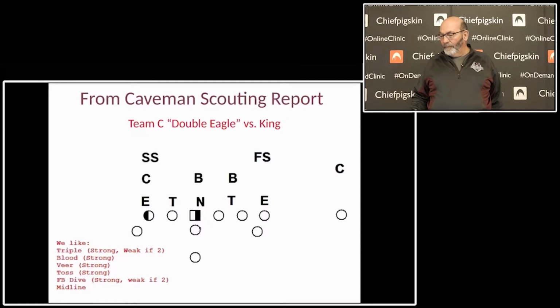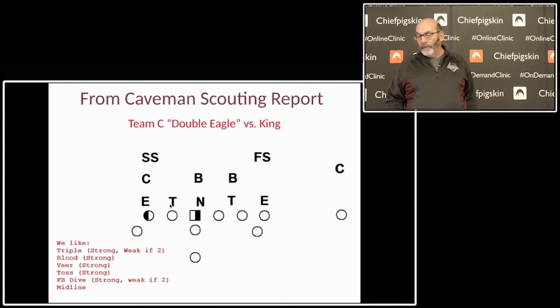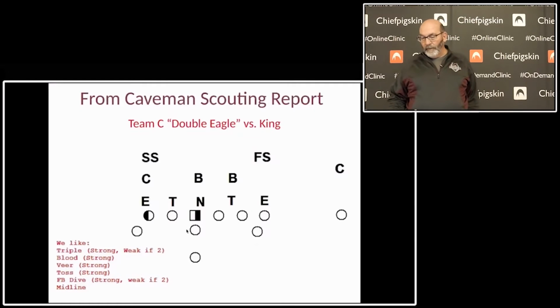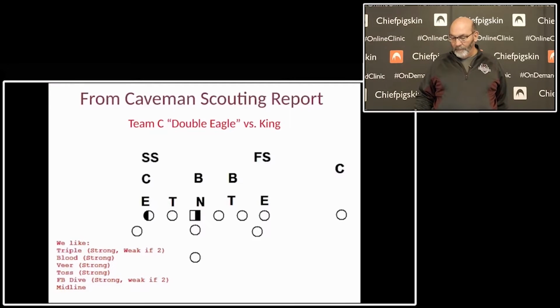So here is a slide over of 50. Oftentimes, double eagle teams will slide the nose guard to the strong A, play this guy in either a 2 or a 3, and usually there's a big gap defender here. But this is what a base double eagle would look like against opponent C.